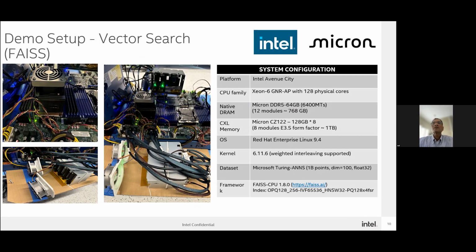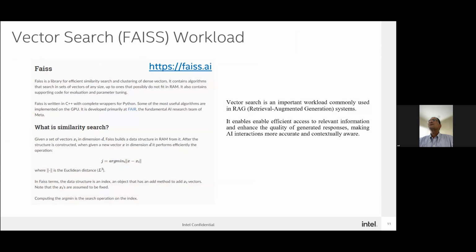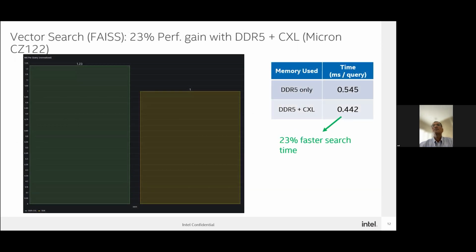But I'll start by acknowledging the work we did with Micron. At the last supercomputing show in November, we were showing this RAG database acceleration demo. Quick slide on what that RAG database is. It's called FAISS. I believe it was contributed by Meta, but it has found good traction with a few cloud service providers. Not only do they use it for AI RAG acceleration, they can also use it for search optimization. We were able to reduce this RAG database access time by up to 23% by using the memory interleaving technique.